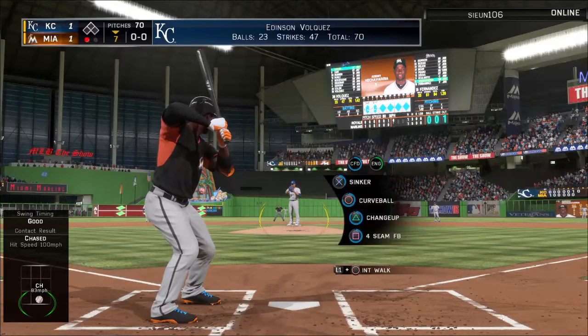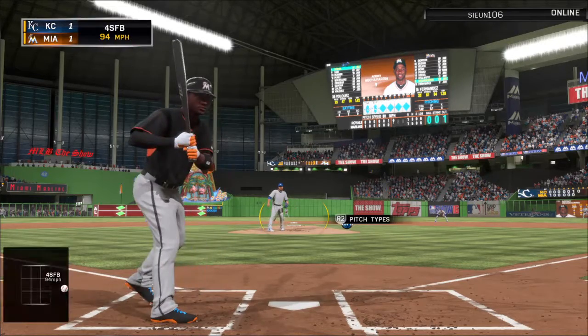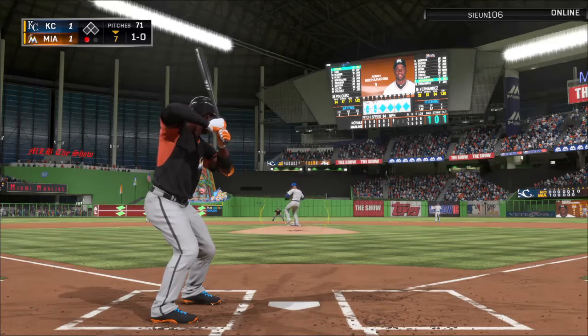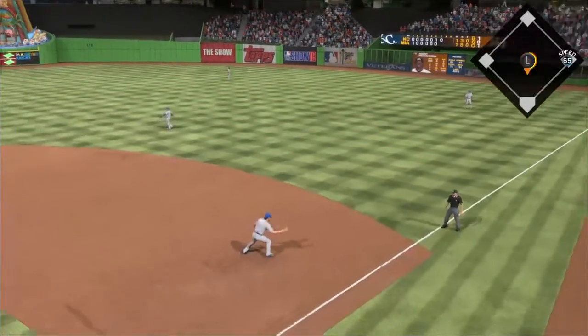Adeiny Echeverria will stand in again. A couple of ground outs for him on the ledger in his 2 trips so far. Yeah, just sort of rolling over on it, guys. See if you can make a small adjustment and get through one here. Takes this the other way to right. And that finds some outfield grass. It's a base hit.